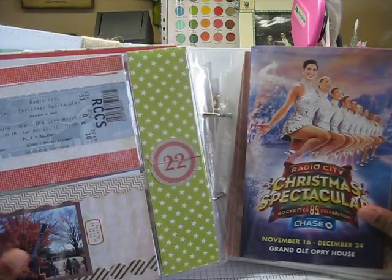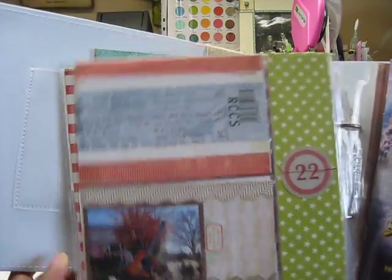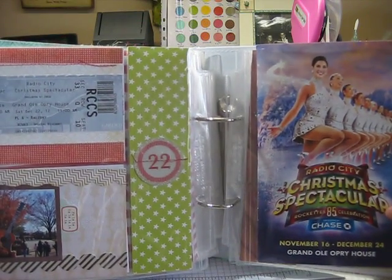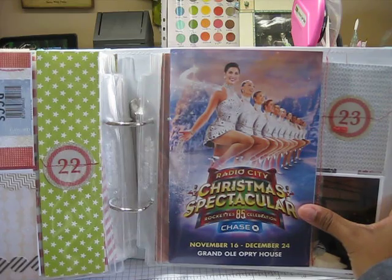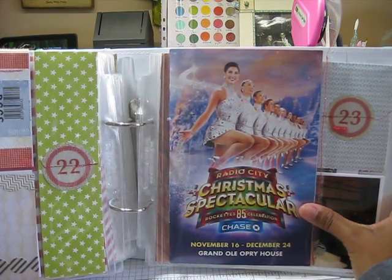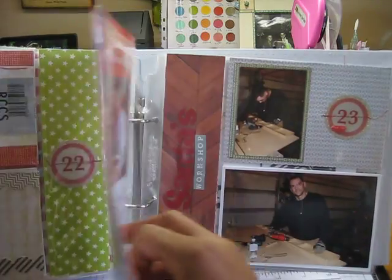The 22nd, back to the Grand Ole Opry I went with my neighbor, and this is the guitar in the front of the Grand Ole Opry, right there. And we went to see the Rockettes. It was an awesome show. It was just my neighbor and I. My husband didn't go because he'd already endured the Nutcracker, so he didn't come to the Rockettes, but it was an amazing show, and those girls can dance, so that was fun.